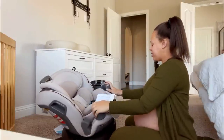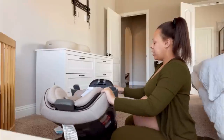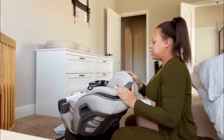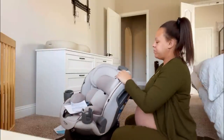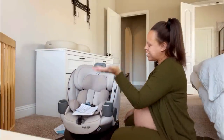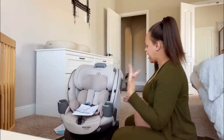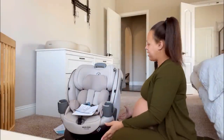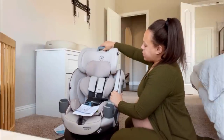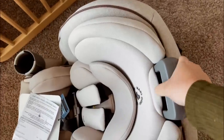And then when you're done buckling them up, it can go rear facing or forward facing. It clicks back into place. It can spin either direction. It's just like, I should have thought of this. Sometimes when I get things, I'm like, why didn't I think of inventing this myself? Like I said, it is a 3-in-1 also, so it grows with her. I love Maxi-Cozy. Okay, let's start putting stuff away.